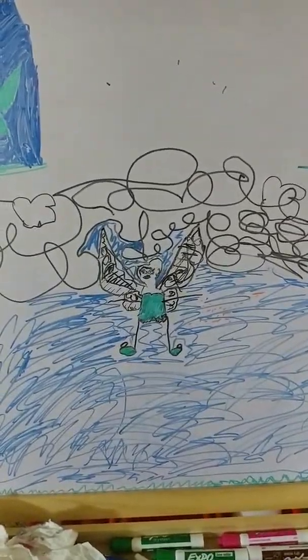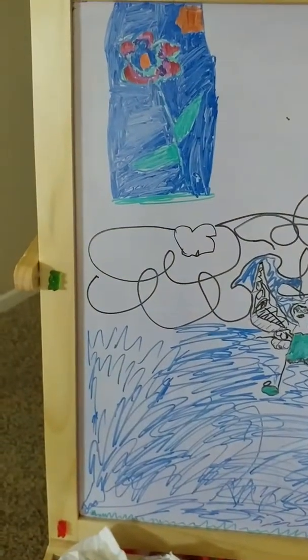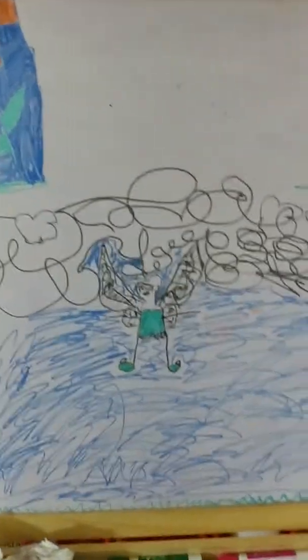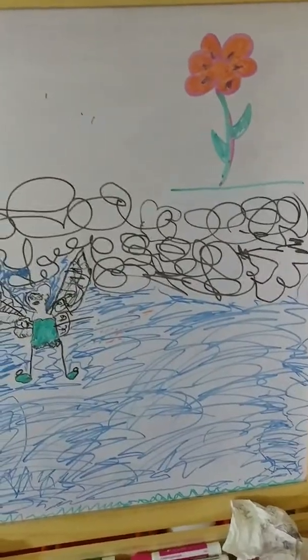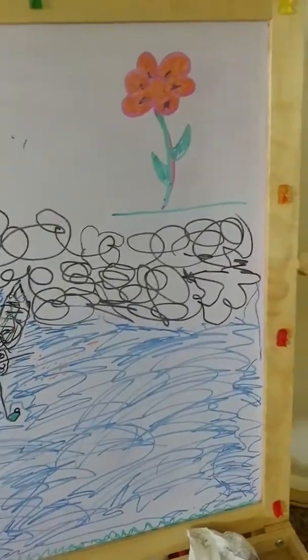That is a very beautiful Tinkerbell and her flower and background. She's super talented. And your flower. Yeah, that's my flower. Hello! Hi, Courtney.